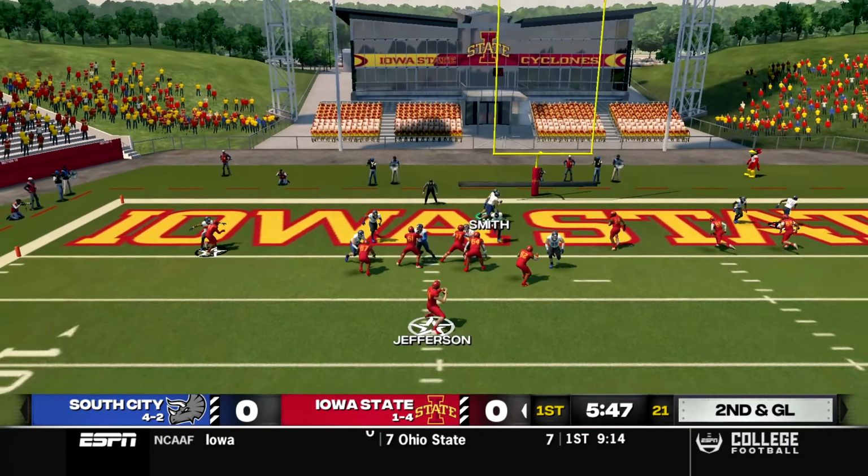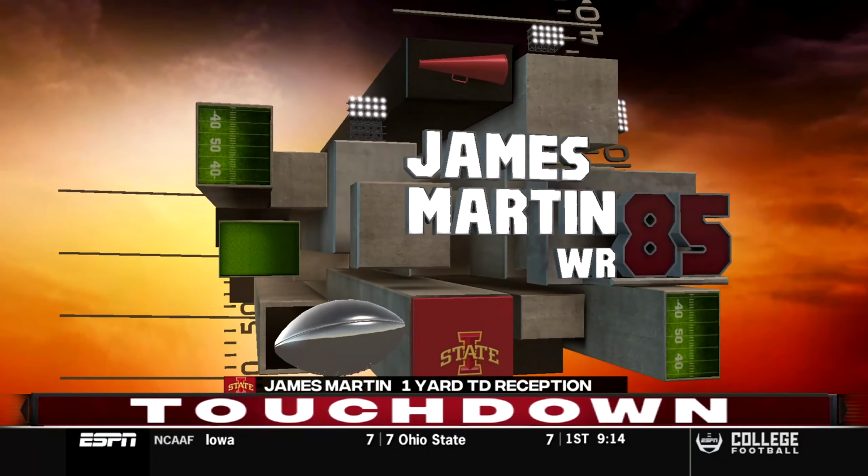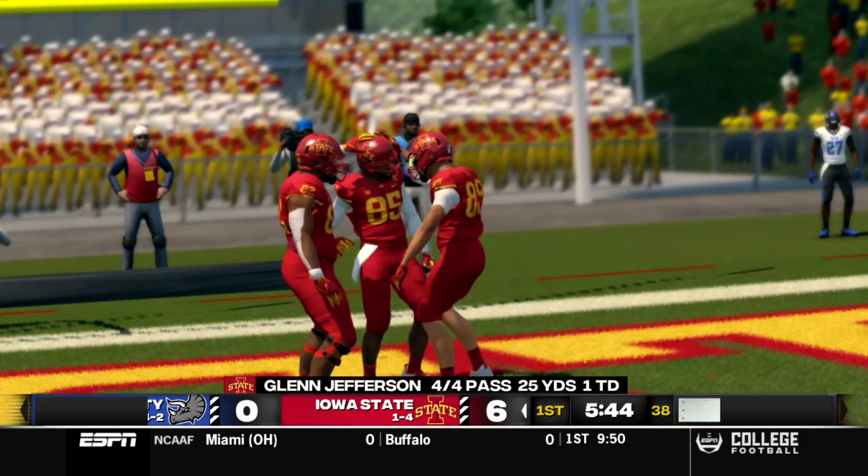They come out with a 5-wide set. Jefferson will take the snap. Under pressure, but finds his man in the end zone. Touchdown Iowa State to go up 7-0.